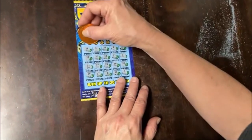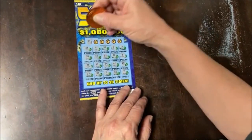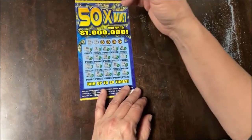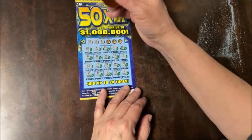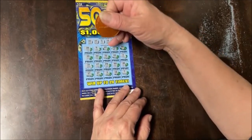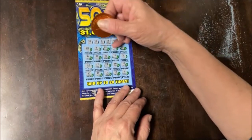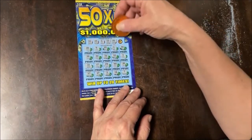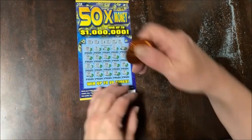Okay, let's go with the first winning number. Let's have a good one. 33. No, 33. Let's see, 15. No, 15. Number 6. No, number 6. Number 13. No, number 13. Number 14. No, 14. Number 26. No, number 26. Okay, let's go on with ticket number 008.